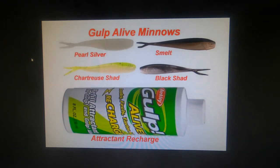There's an increasing number of anglers who are relying heavily on the use of scent-impregnated baits, like the Berkeley Gulp products. And these are available in several different designs of jigs and lures, and in a variety of sizes. I catch a lot of cats on 3-inch Gulp minnows, usually pinned on some sort of a flig. And I always keep a small bottle of the recharge attractant to boost the flavor once in a while.